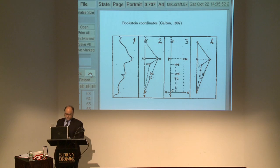We have a history of attaching representations of shape to multivariate statistics. Ironically, that history starts with Bookstein coordinates 40 years before I was born. Galton used these in 1907, and the custom in statistics is to name things for the second person who discovered them. That is Stigler's law, and we don't know who discovered Stigler's law, but we do know it wasn't Stigler. Stephen Stigler, professor of statistics at Chicago.